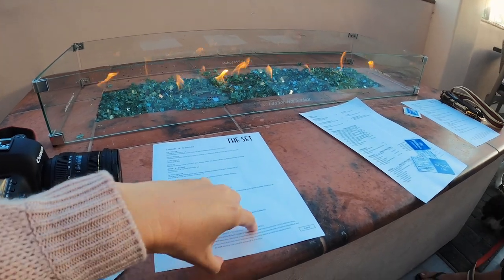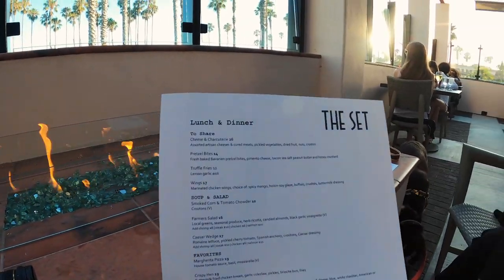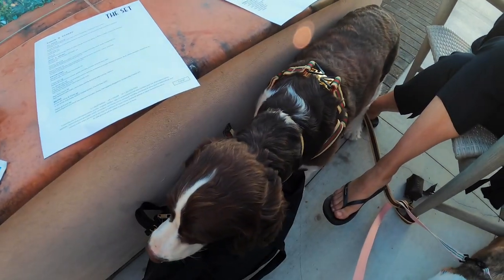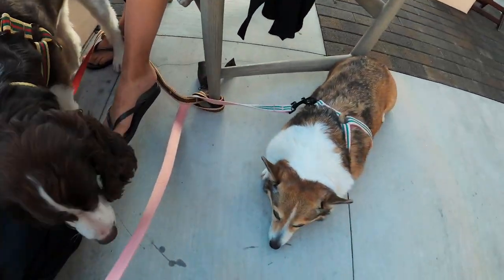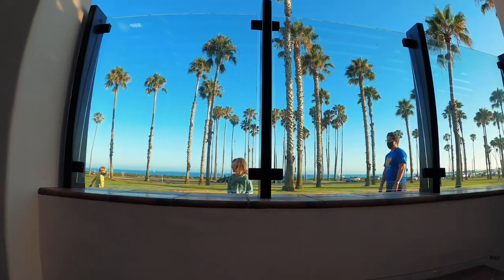To their restaurant on site. It's called The Set. And what are you gonna get, Candy? I'm gonna get the margarita pizza. And this is where we also can get our complimentary wine. So I'm gonna get a glass of red wine. Nice, I'm gonna get white. And the doggies are here with us too. It's pet friendly, outdoors. I just love the view we got. Yeah, the view is really nice. Look at that.